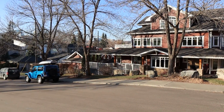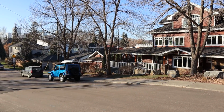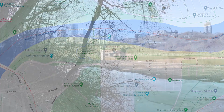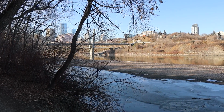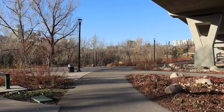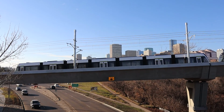And then you've got Cloverdale. Honestly, Cloverdale is a very beautiful neighborhood, and there's no area quite like it in the city. So the northern portion of Cloverdale borders the river. Basically, if you're in this neighborhood, you're minutes from the river. Henrietta Edwards Park will connect you with the trail system as well as the Tuatana Bridge, which by the time you're watching this will be open for business.